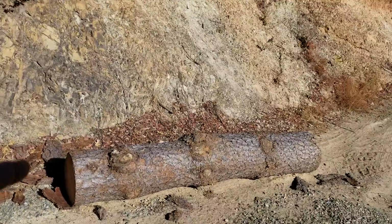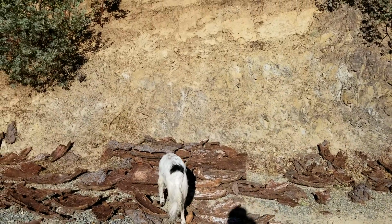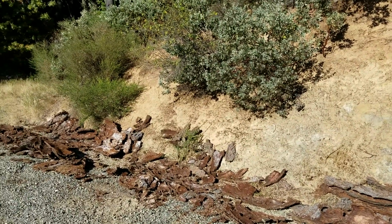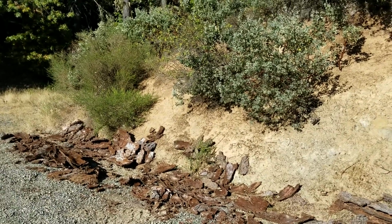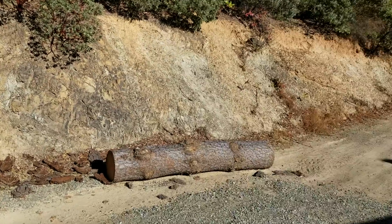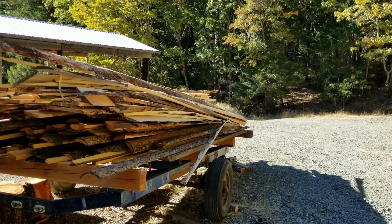There was another 500 feet of smaller stuff like that with knots. But anyway, the bark, we're going to grind that up and use it for the garden, just like we would do with chip. Bark works really good too, just keeping the weeds down. And we got a little slash. I'm going to have to get down to the slash pile.